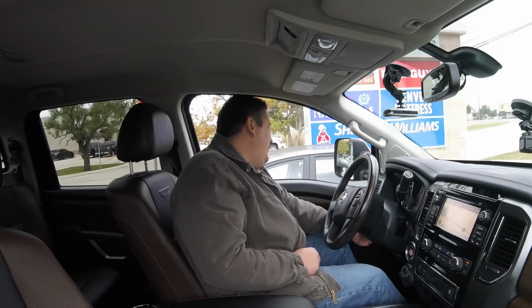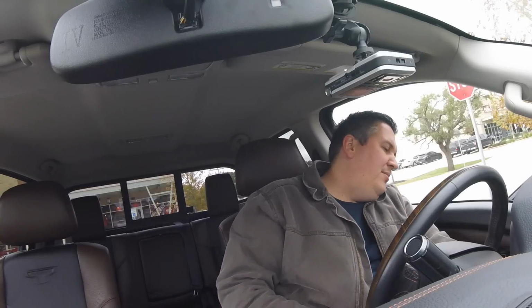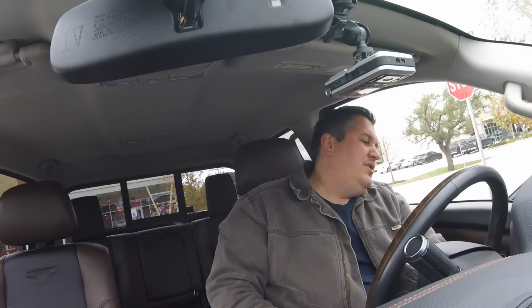Actually, you know what? That's not the end of it, because I realize there are more differences here. The Titan XD doesn't have power folding mirrors like the GMC. However, there is a cool trick in here that the GMC doesn't have, and that is this little switch down here that changes the leveling of the headlights. So I have an option to go from 0, 1, 2, or 3, and that changes the angle of the lights, which obviously compensates for the weight of the load in the back. I also have a power outlet in the bed of the truck, and I have a nice cool rail system where I can adjust things and tie things down with.